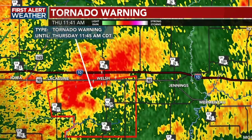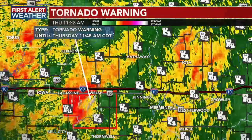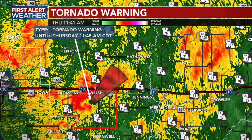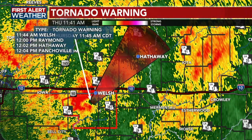So with that in mind, I'm going to do another storm track. I'm going to zoom this out to give you an idea of where it is relative to the rest of Jeff Davis Parish. Again, this is still moving very slowly, only around 15 miles per hour. Let me do another storm track here, and I'm going to try to account for more of that northeasterly motion we have seen over the past few scans. If we put that into motion, here's another idea of that storm track. It would be near the Welsh vicinity around 11:44, in a few minutes. So basically you need to be in that safe place right now.